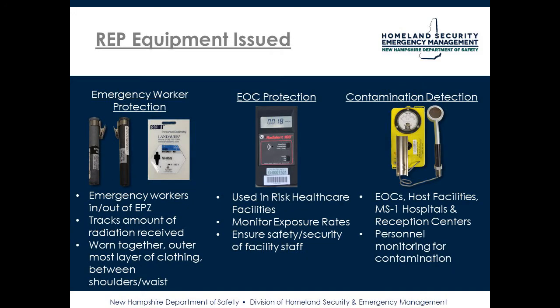These are the 3 different types of equipment that are issued during a REP event. Each have their own specific use and advantages. The leftmost are for emergency worker protection. These are the self-reading dosimeters and the thermoluminescent dosimeters. These track the emergency workers in and out of the EPZ and track the amount of radiation received. As mentioned before, these are worn all together on the outermost layer of clothing between the shoulders and the waist.